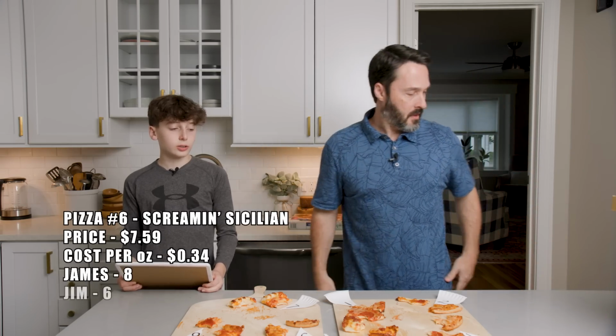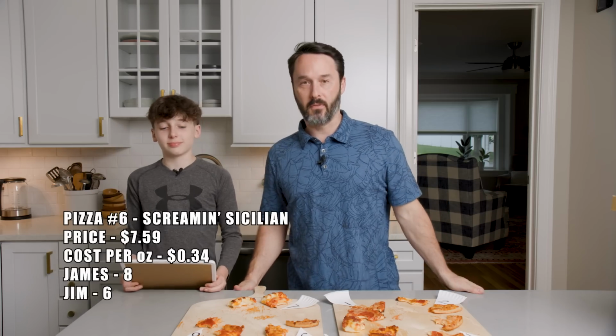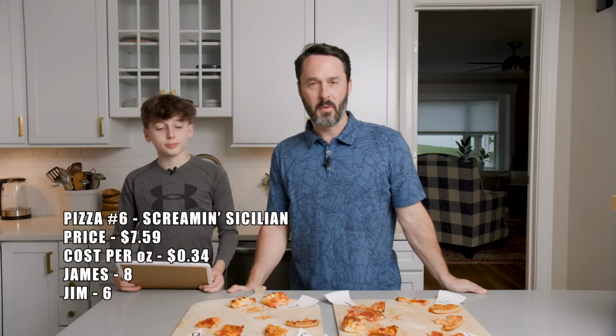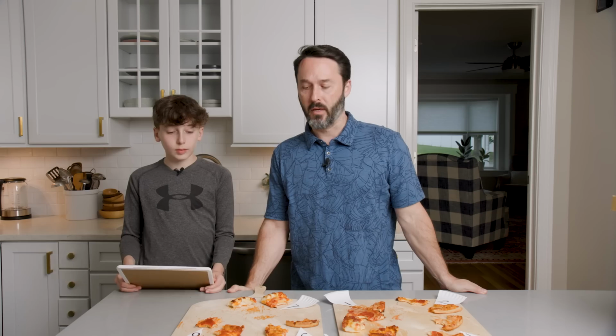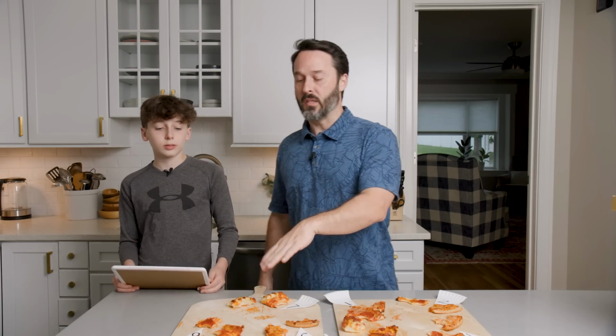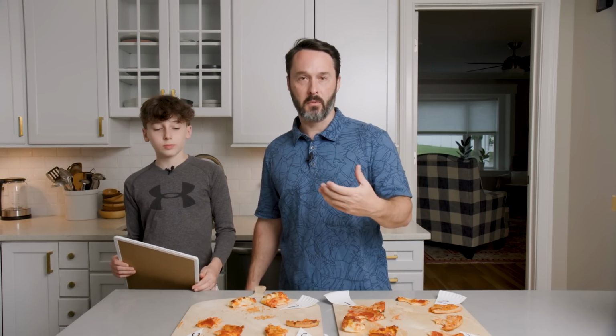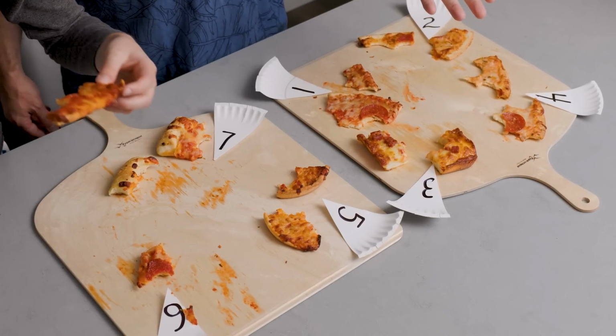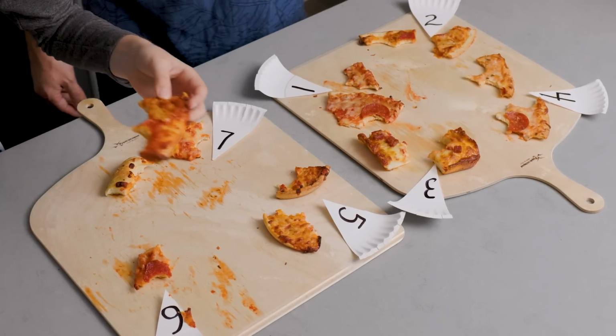I gave it a 6. I said it had a lot of sauce. It definitely had a lot of sauce, which is good or bad depending on if you like a lot of sauce. You will love this one. I do like a lot of sauce. I could see this probably checks the boxes for a certain pizza eater, and that's why probably a lot of people were saying that they loved it. So I liked this one.